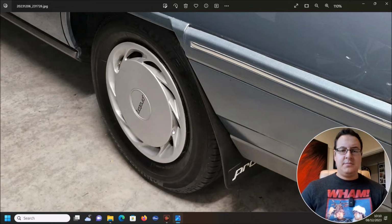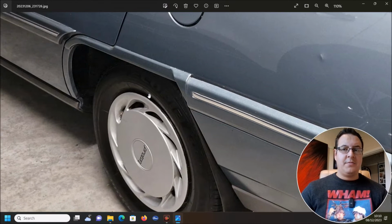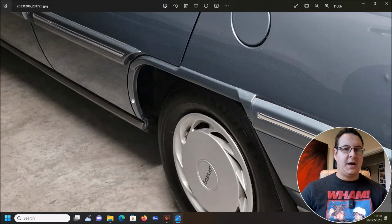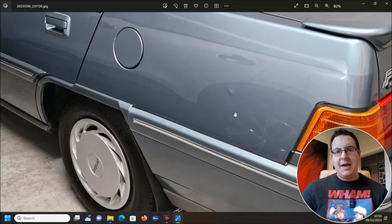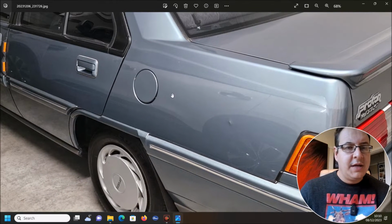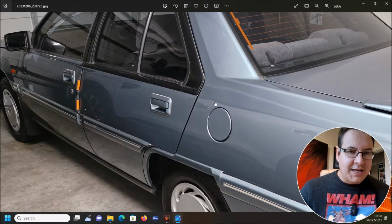SE wheel trims. I'm sure that Justin has got them. There must be a style choice behind the wheel trims. Is that a little ding? Yeah, a little ding there maybe, but not a major issue.